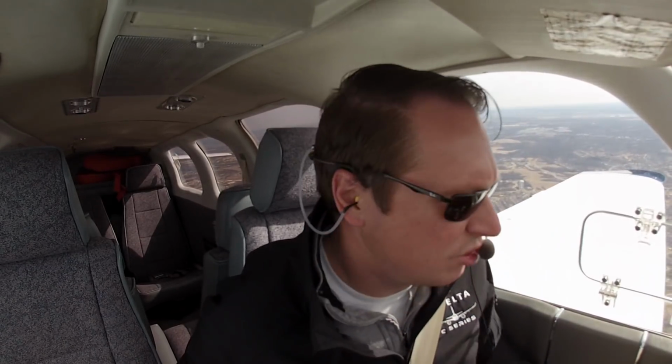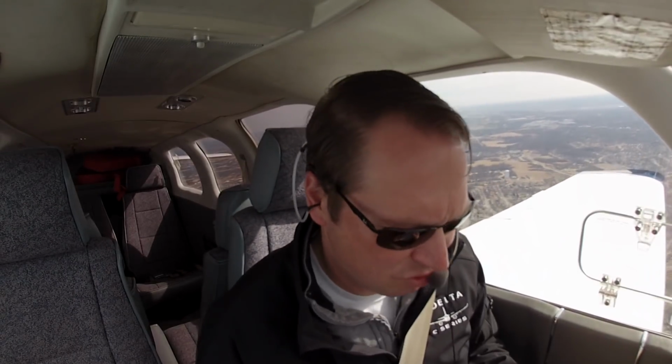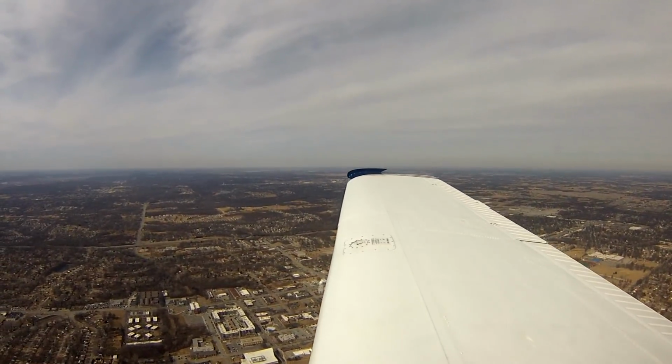Okay, gear down and locked. Landing, gear down and locked, landing light on, mixture enriched, gumps on short final.